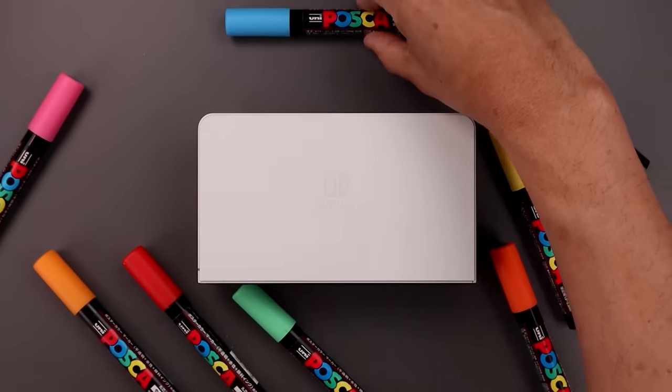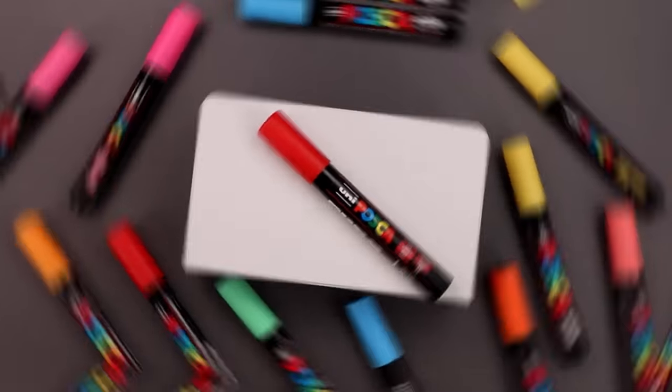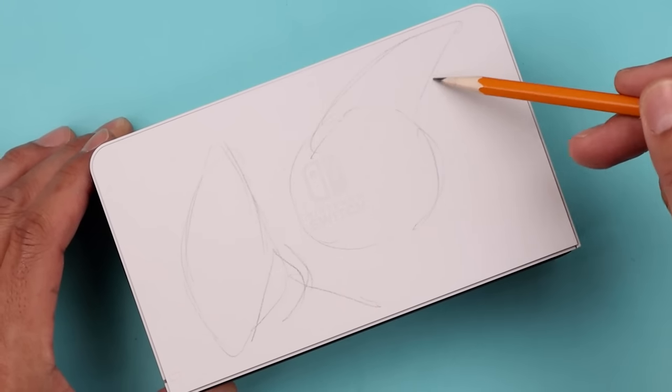Over the past 3 years, we customized everything from shoes, game consoles, and even fruit. And today we're continuing that tradition by painting a brand new Nintendo Switch with Sonic the Hedgehog.